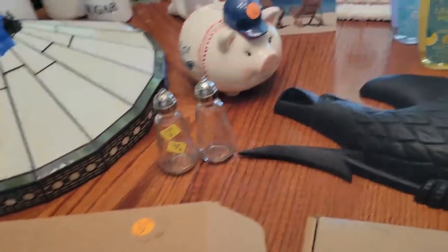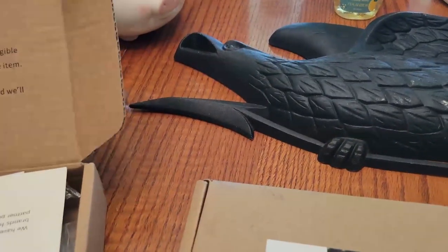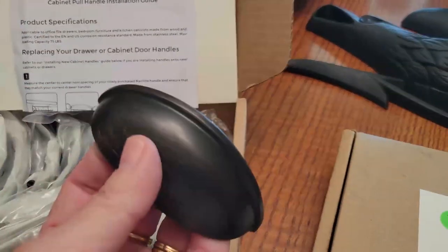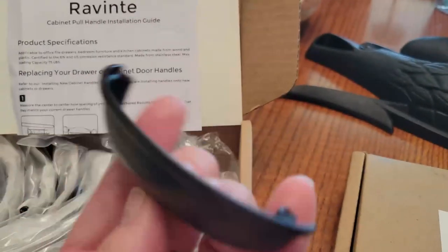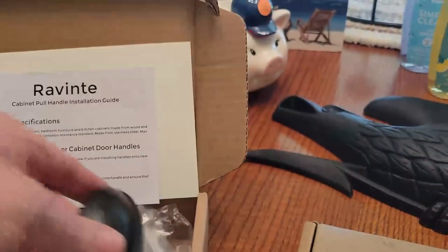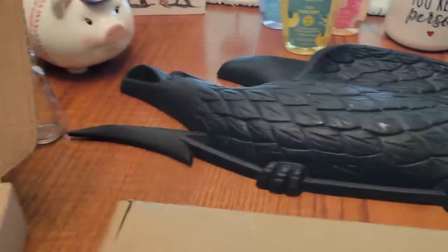As soon as I saw Cabinet Hardware and then this one, I knew what it was. And these are going to make me a decent amount of money. There are 15 of these drawer pulls in this box with the screws. And they're this brushed bronze. Aren't they cool looking? I know these are very popular when people redo stuff. So there are 15 of those in there. And this was $3, by the way.